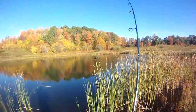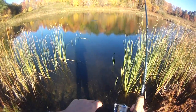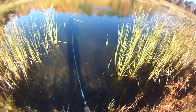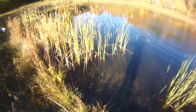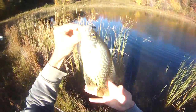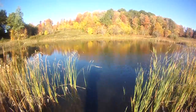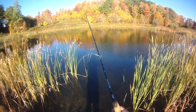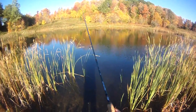Yep, there's another one. Good to see the crappie are finally turning on. It's been a really slow fall. I don't know if it's because the water's so low everywhere. I've never seen it this low in all the rivers and stuff, so the fishing's been different. But it's good to see these guys are turning on. Now I can go on some bigger trips for them. You can barely see the tree. It's just sticking out a little bit out of the water because the top broke off. It's about like 2.5 feet to the left of where I casted.